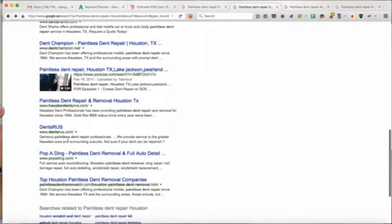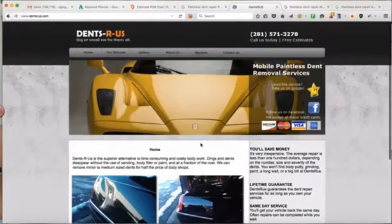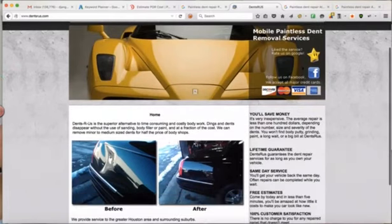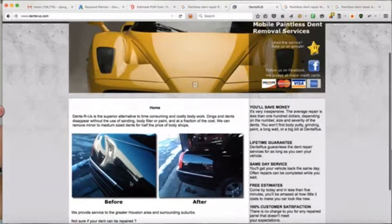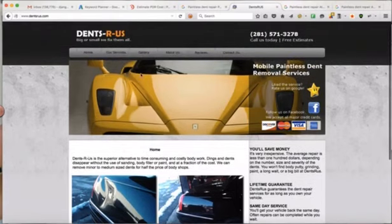And I would come in here and I would take a look at this. Dents are us. Okay. Alrighty. Mobile paintless dent removal service. It shows this. There's some before and after. So when you're doing this website, you're going to have to get some before and after photos. You could probably buy some dented before and after photos. Make sure that you purchase them. Don't swipe them from somebody. From a Photoshop, you're obviously going to need pictures of cars, reviews, contacts, us, home.